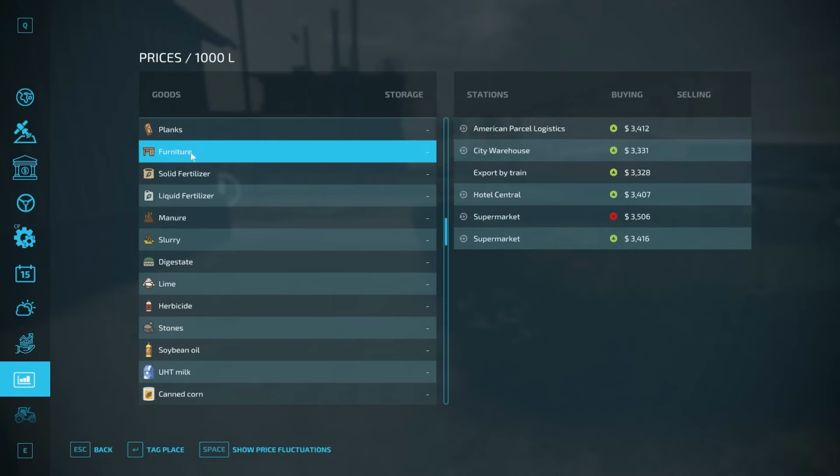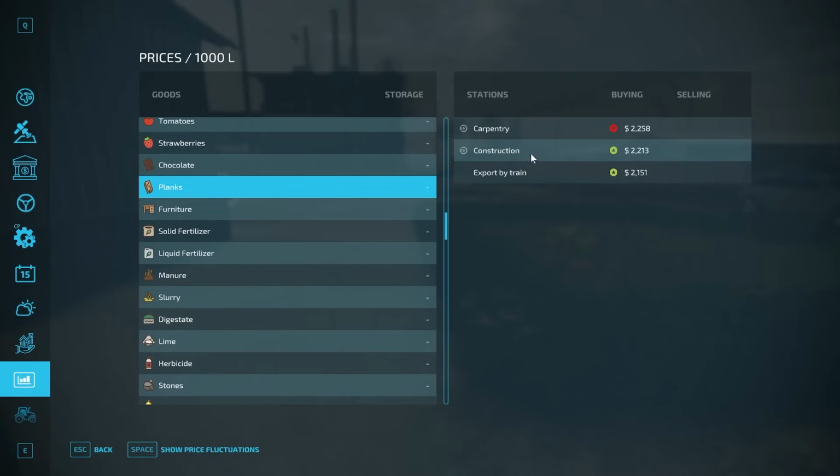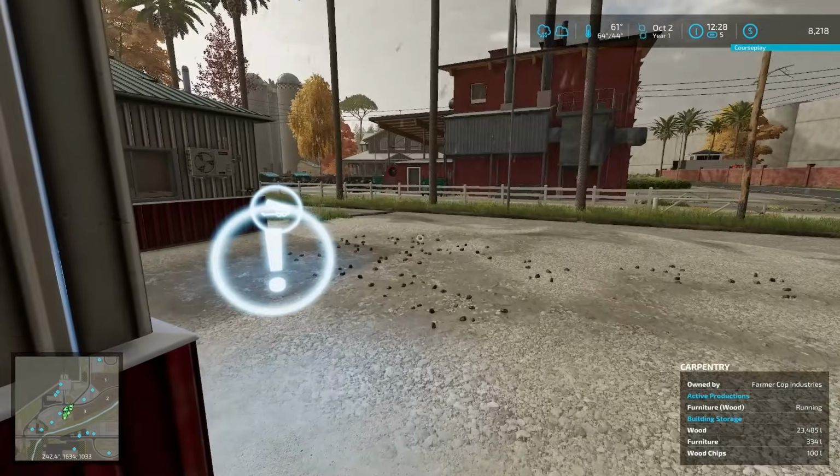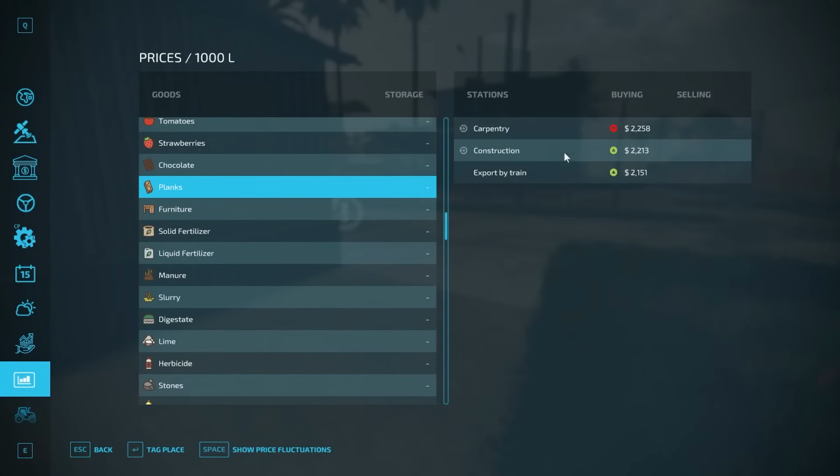I'm betting a supermarket does not take planks. They do not. And what's the best place to sell it? Carpentry. Well, we can't really sell it or do ourselves. The construction site would be the next best one, so they probably want the planks. That makes sense. And then export by train is terrible.